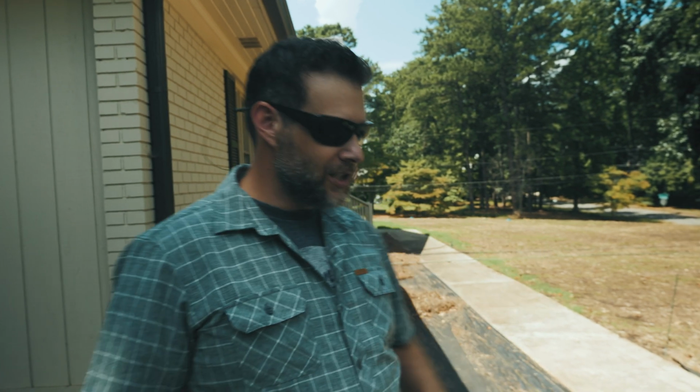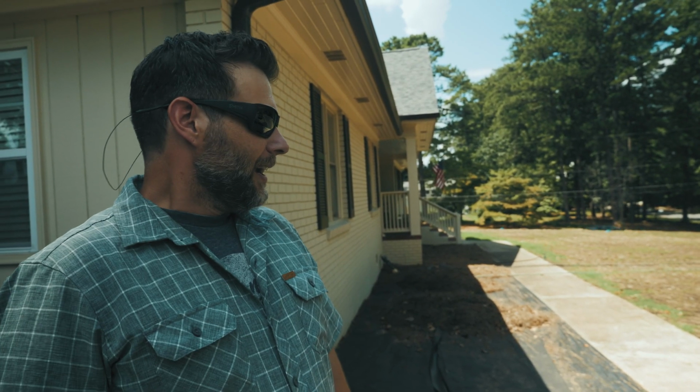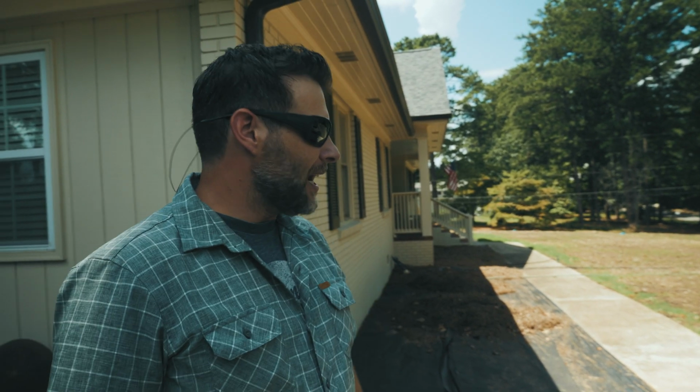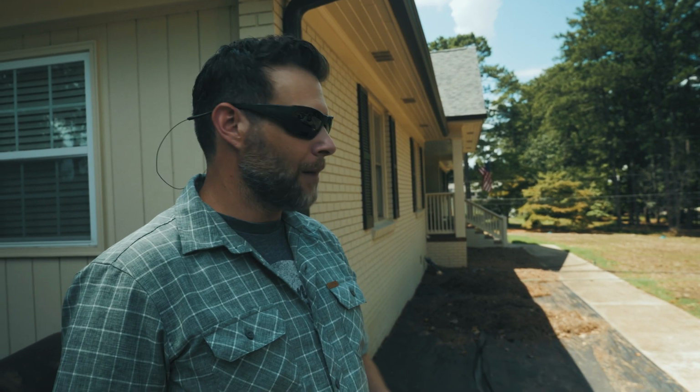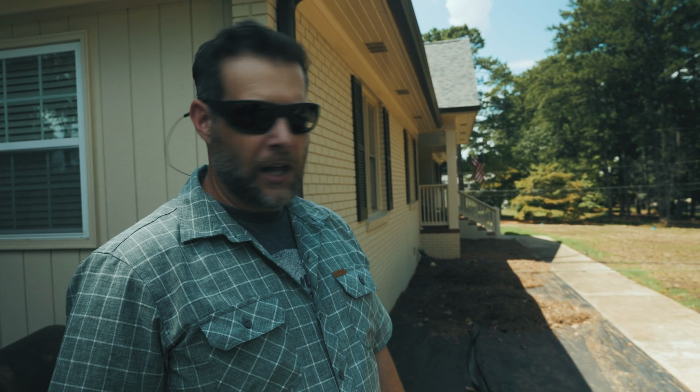My neighbor behind you, he put in something like 42 pallets of sod last year. And the budget didn't allow for sod, but I was also kind of the DIYer. I wanted to have a specific type of grass. I did a lot of research on grass seed. I found the blend that I wanted.